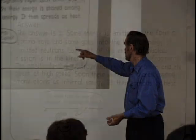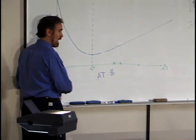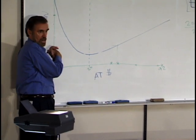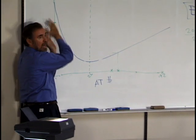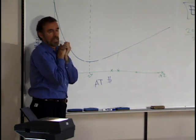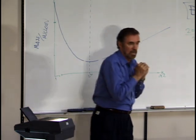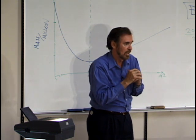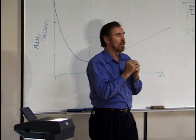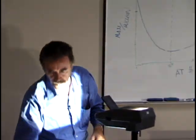Now the question at the bottom says, in what form is energy released in nuclear fusion? Ah, nuclear fusion. You got a couple of hydrogen isotopes, mash them together, boom. It turns out the helium that they become has less mass than they had before. Take that difference in mass, multiply it by the speed of light squared, and you get that 24 million electron volts, give or take whatever particular reaction. And that's the score sheet, huh? Now, what's the mechanism for nuclear fusion? And we come up with one like this.